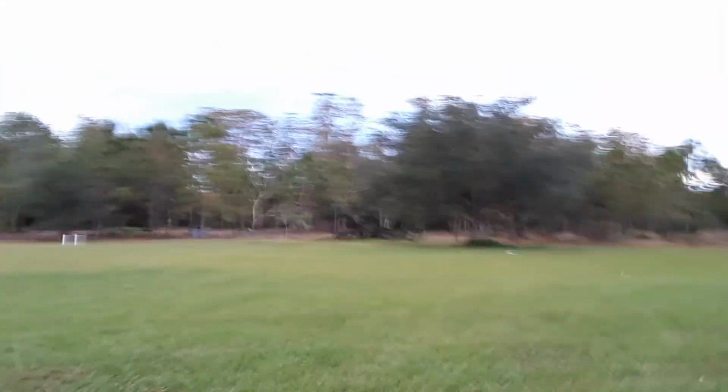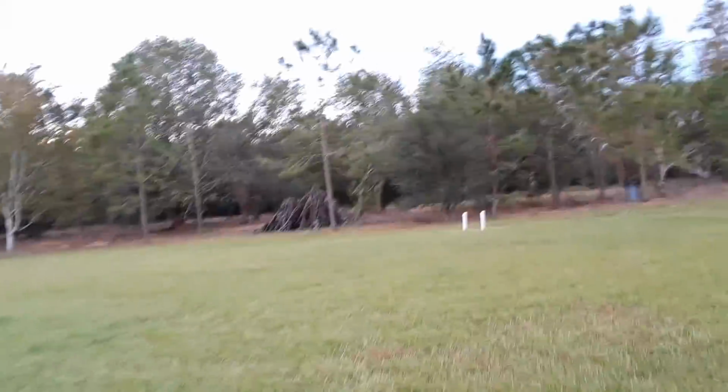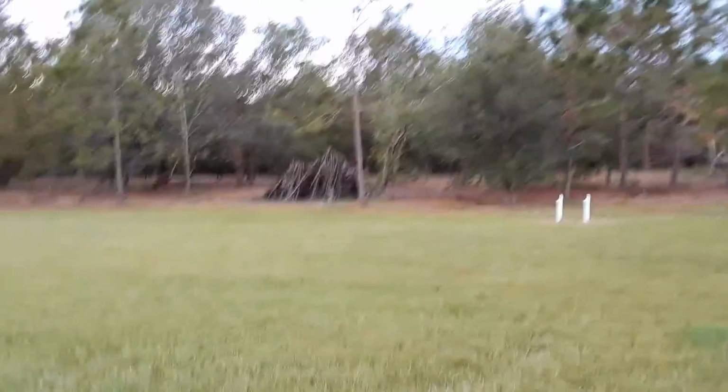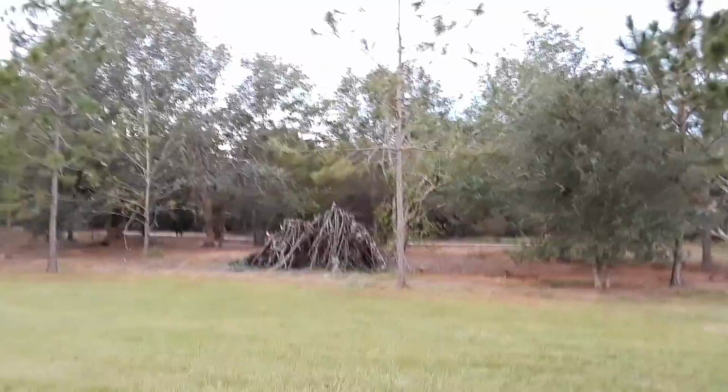Those are weird looking trees. I don't know if they're dead trees. What happened? See the little brown pile there? This other tree here reminds me of the tree in Walter's yard. But this one's a lot smaller.